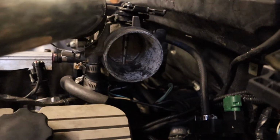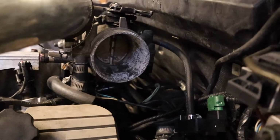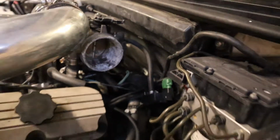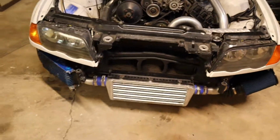I've still got to find the issue of why the intake there is so corroded. You know, it's condensation coming from somewhere, so I don't know if it's taken in some water or something like that, but I'm going to pull all the intercooler piping and the intercooler apart and have a look inside there.